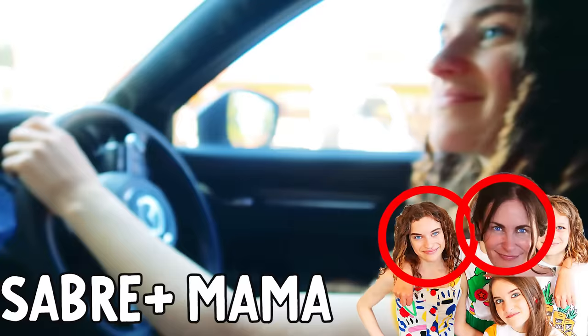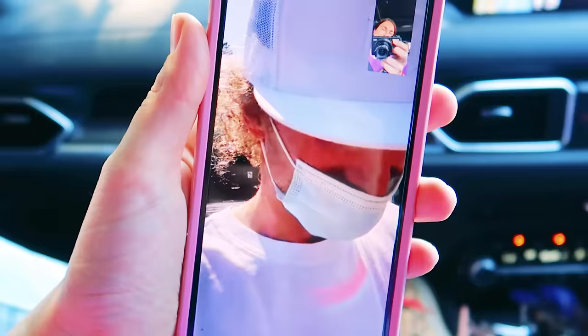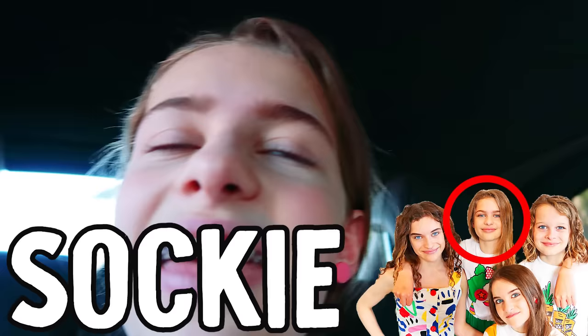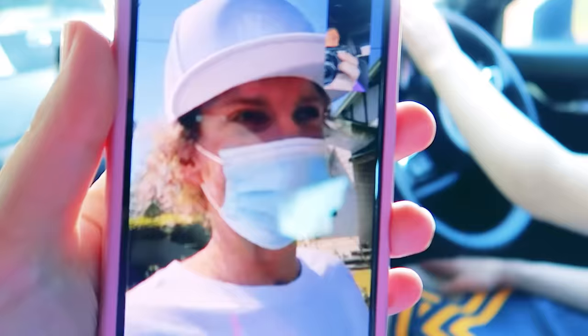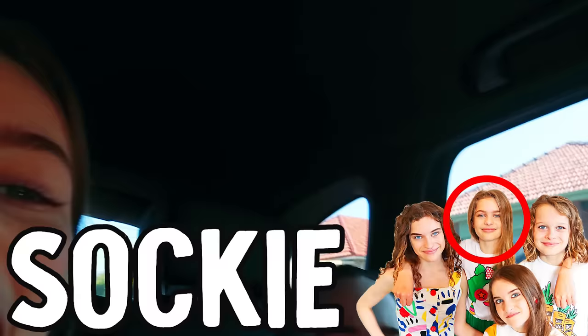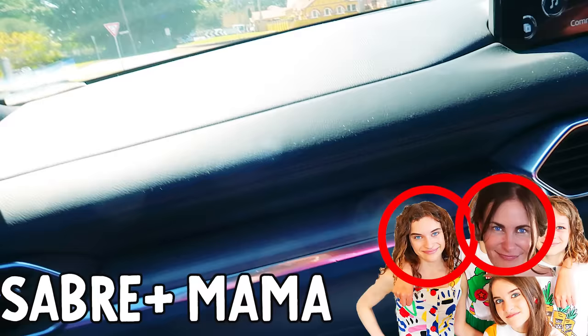Yeah, I know. Well, what drive through would you say is the trickiest drive through in Newcastle? Oh, definitely the KFC there. And that's coming from a driving expert. And yes, that's where we're going. Sabre's driving. Good luck. Imagine someone orders one family box and we get four. Okay, slow down. Sorry, I was just thinking about the family boxes.